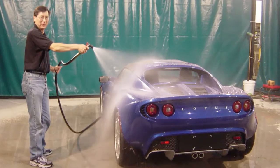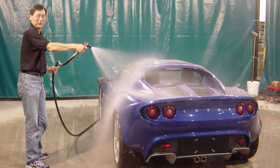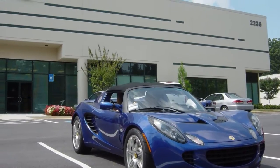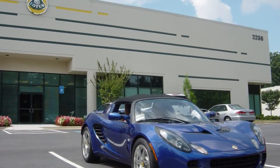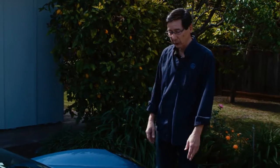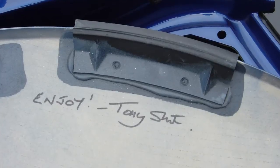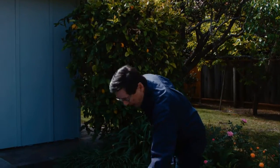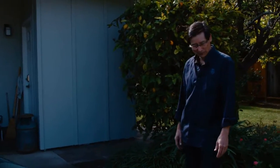And then one of the things I had done while we were at Lotus Cars USA, Tony Shute happened to be there, and Tony was the chief product manager, project manager for the Elise, which was called Croft at the time. And so I had Tony autograph the car. So under that little panel right there is Tony Shute's signature.